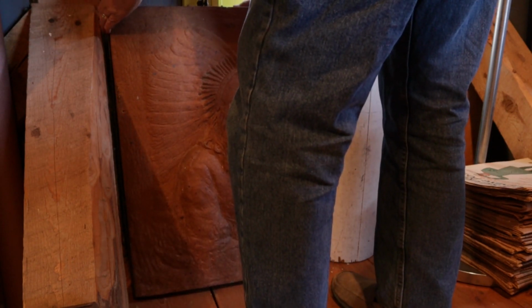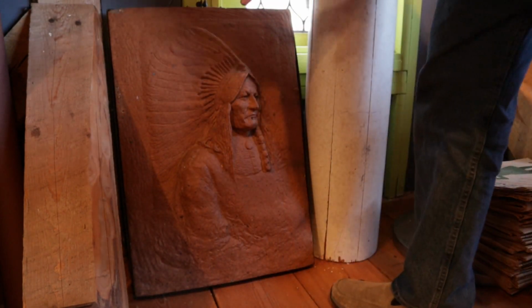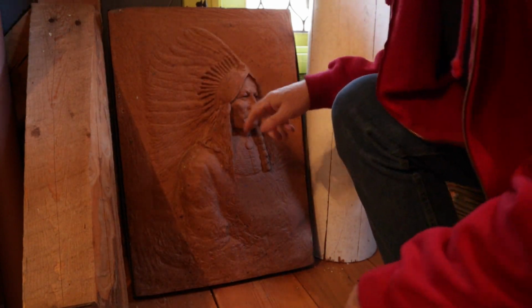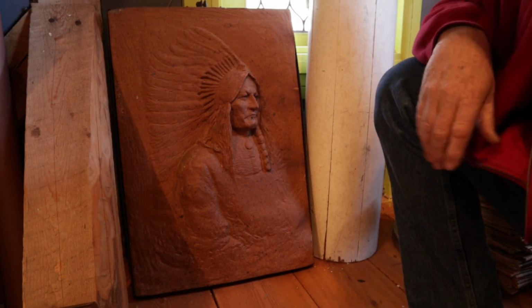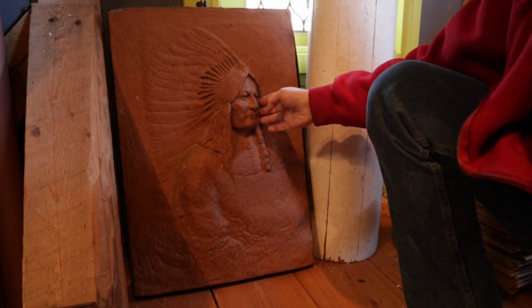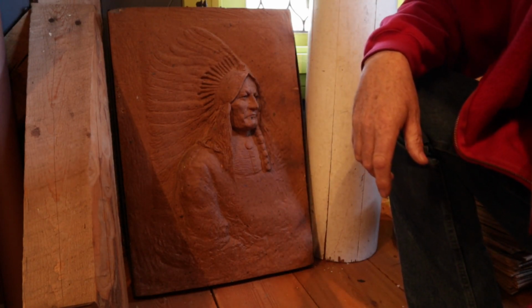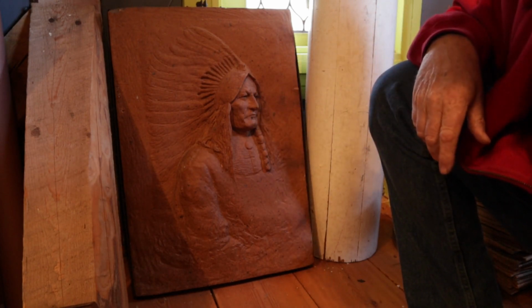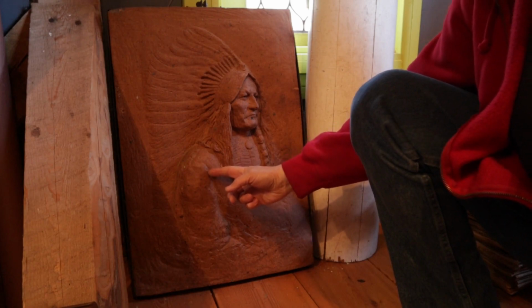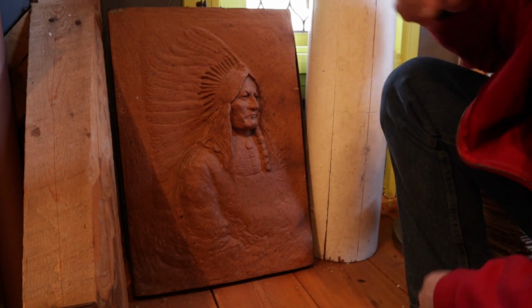You can go online, you can see Edward Kemmies' bronze of Sitting Bull, and this is what you're going to find. But this is actually the stone that was used for it, and it's a very deep carving. Just superb. There's a slight crack across the bridge of his nose here. You know, you're going to find some cracks just from age.